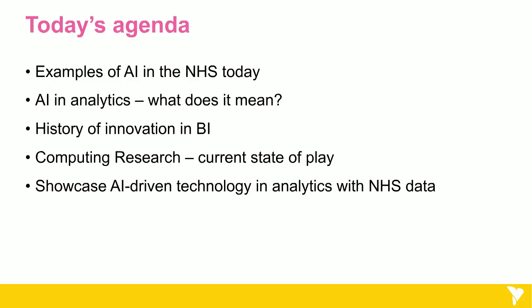We've teamed up with Computing Magazine and surveyed analytics leaders around the UK to find out where they are on their analytics journey, how they're looking to provide insight to their users, and what the priorities are as they're looking to really drive their investment in technology. And finally, for the fun stuff, we're going to show you these technologies in action with some of that NHS A&E data that we've been testing with.